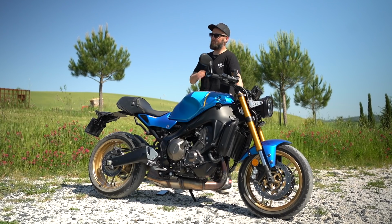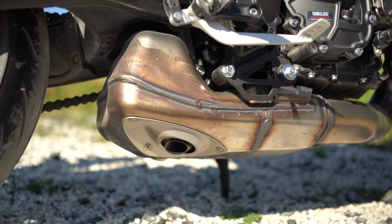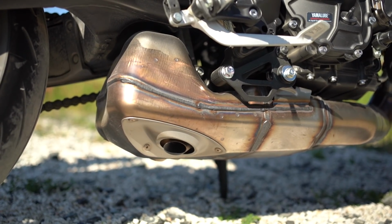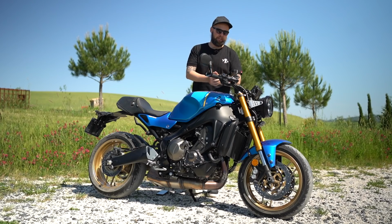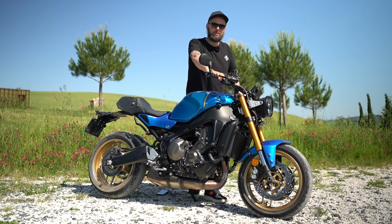It's also a really nice sounding engine. If you enjoy the sound of a triple, you'll enjoy this. It's got the same twin exit exhaust design as the MT09, so an equal amount of sound in each ear when you're on the road, and the airbox sounds pretty great as well, but I'll just demonstrate that exhaust.